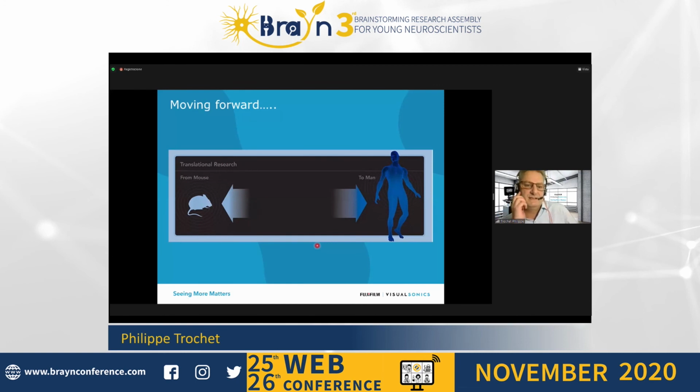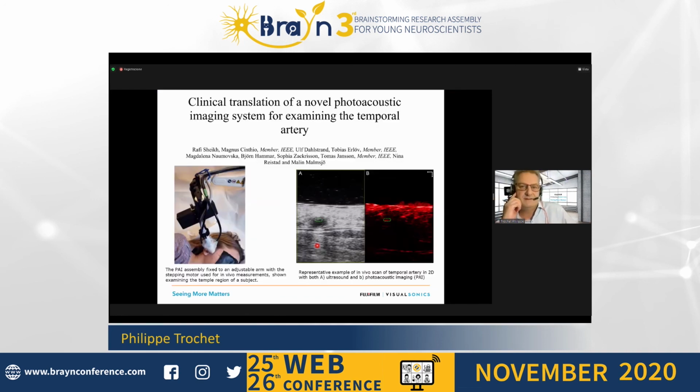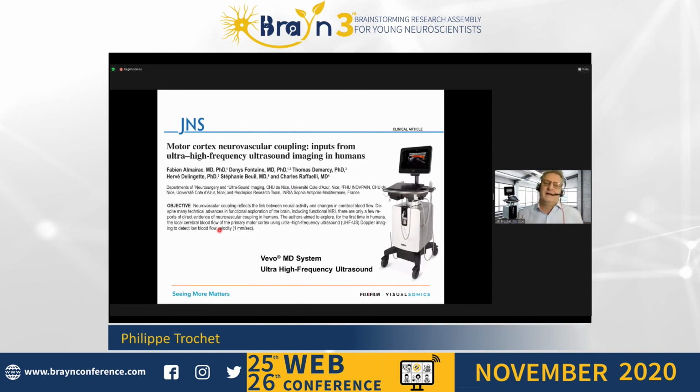And this preclinical research can be translated to men. And we already have some clinical doctors using the system for clinical research. Here is the Hospital of Lund in Sweden. So they have a homemade setup allowing to do 2D and 3D imaging of the temporal artery. And the high-frequency ultrasound part has been FDA and CE approved for clinical use. So we changed the name of the system for the Vivo MD medical device. And here as well, we have an interesting paper showing what has been accomplished by visualizing the human brain using high-frequency ultrasound.